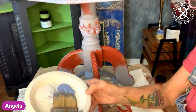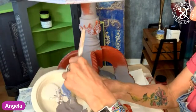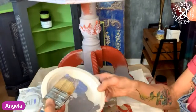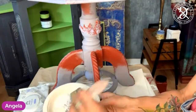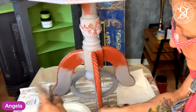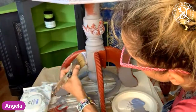Again, I'm loading my brush with all three colors, Mason Dixon Gray on one end, blueberry on the other end. So it's nicely loaded, a little bit of fluff to get those mixed together. And then I'm going to go over those areas I want to have it. Again, start here.